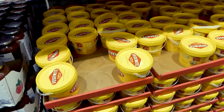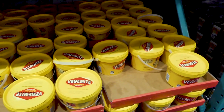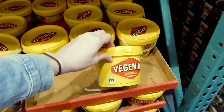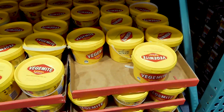And you can use it, I know people use it in broths and just on their toast, or you can use it in different cooking things. If you need anything that you could probably use beef stock for, I think you can use the Vegemite, but it does change the flavor because I have used it and you do notice it, especially if it's not something that you really like. You will notice that flavor.